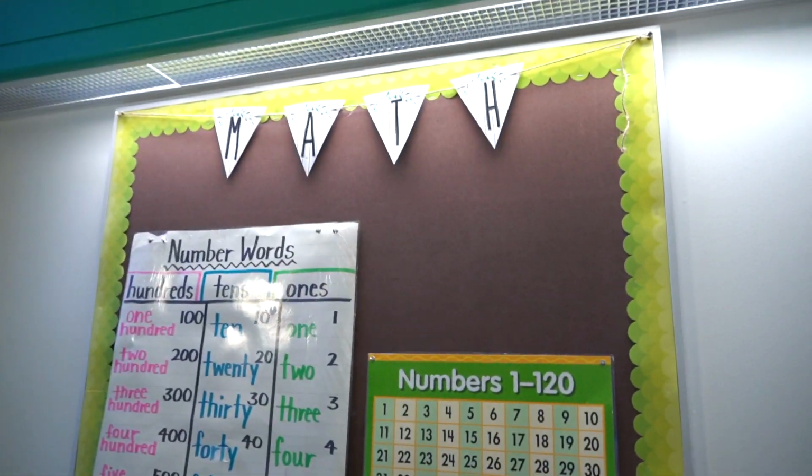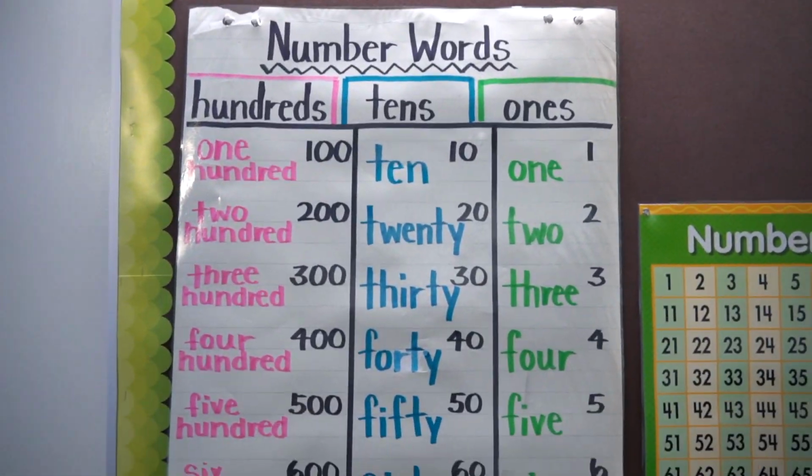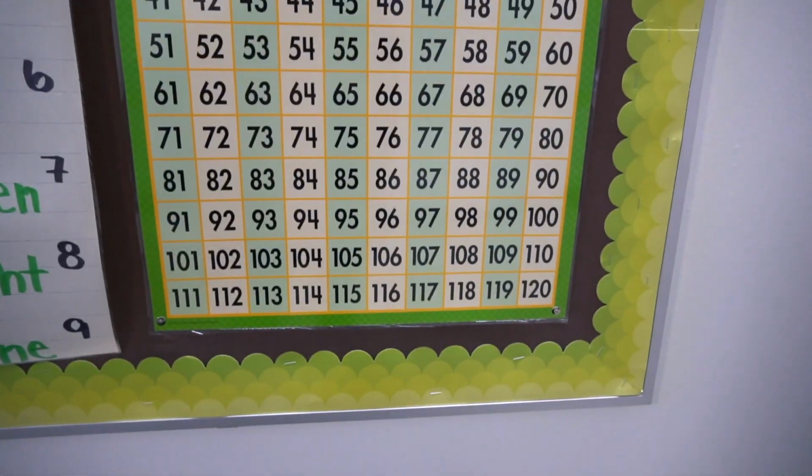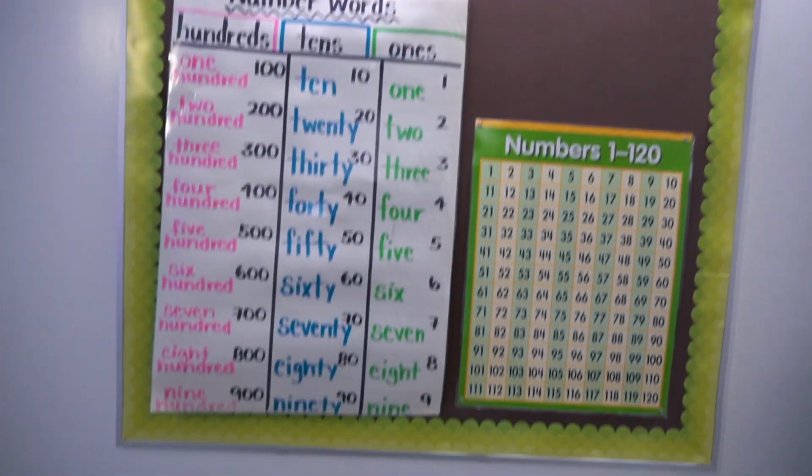Okay, this is the math bulletin board. We have some number words here and a hundreds chart, sorry, a 120s chart, just for reference for the students.